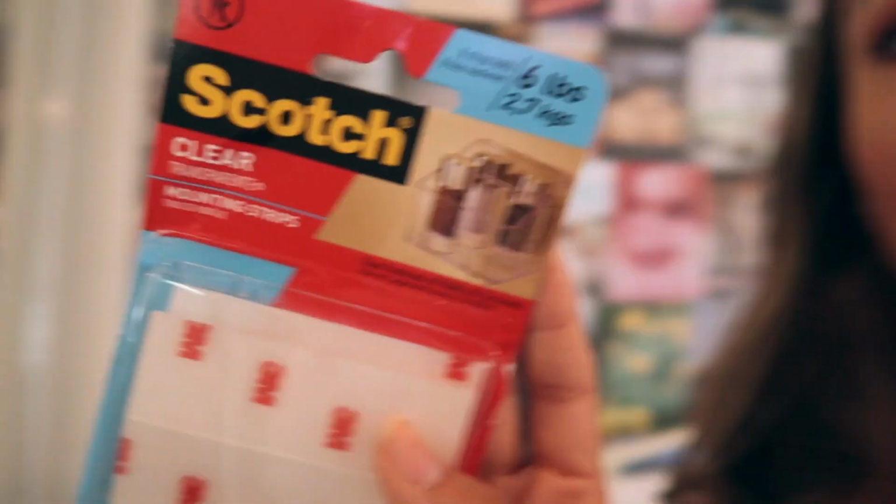And then if you guys are wondering how I put it up, I took these things. I got these at Target. They're just clear Scotch mounting strips. As you can see in the picture on the package, they're hanging up a little makeup thing. So these are pretty strong. So what I did was I cut literally the tiniest possible squares out of this, and then I put one on each corner of the pictures and then put it on my wall, and I still have a bunch left over, and I haven't really had to deal with any of them falling down.